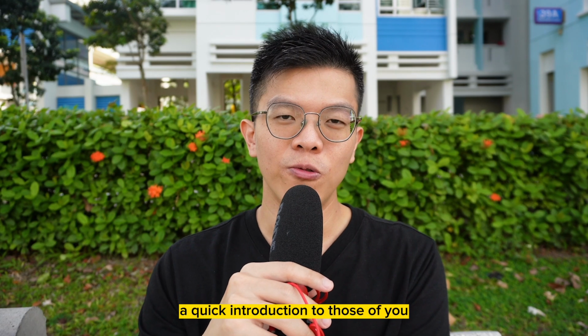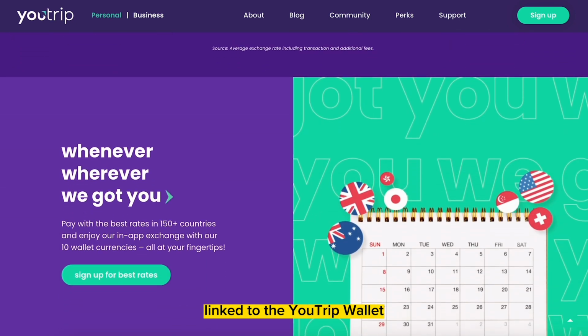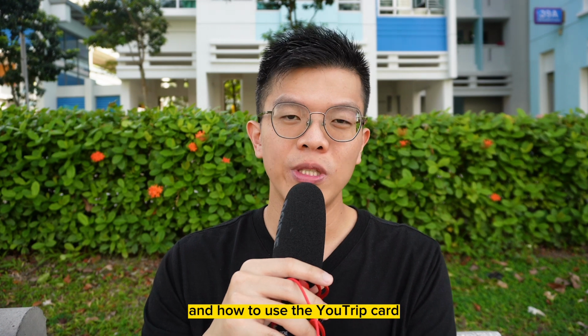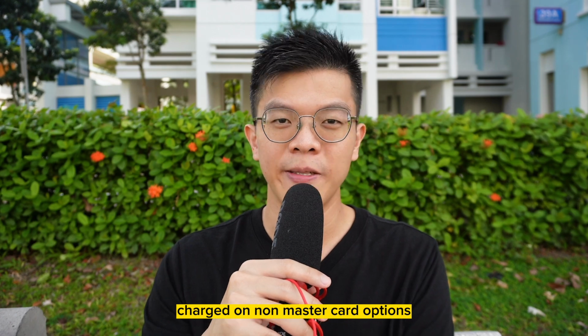A quick introduction to those of you who are not familiar with these two cards. YouTrip is fundamentally a multi-currency card linked to the YouTrip wallet, and they will all exist within the YouTrip app. And how to use the YouTrip card? Firstly, you will have to top up to the YouTrip wallet using a credit card or a debit card, but it's more preferred that you use a MasterCard. Otherwise, there will be fees charged on non-MasterCard options.